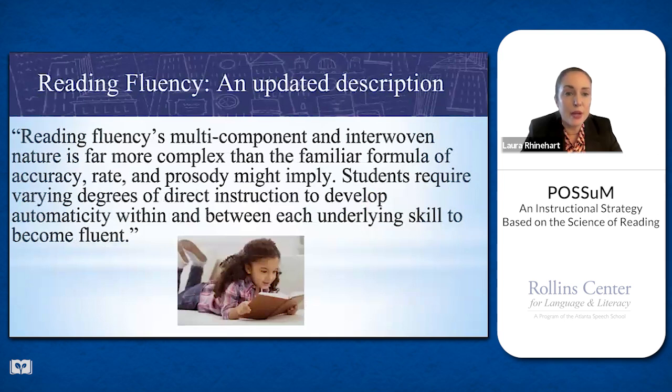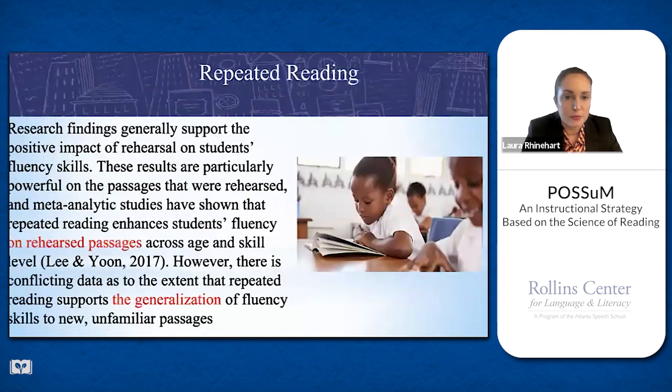So a better description of reading fluency might be this. Reading fluency's multi-component and interwoven nature is far more complex than the familiar formula of accuracy, rate, and prosody might imply. Students require varying degrees of direct instruction to develop automaticity with and between each underlying skill to become fluent.